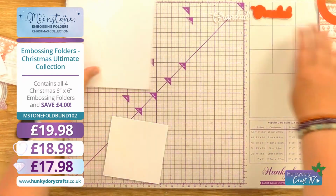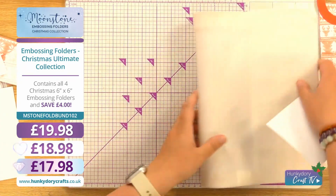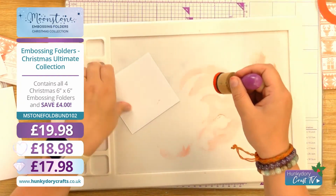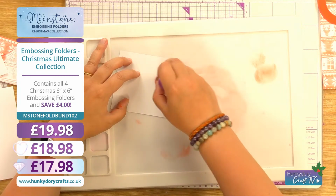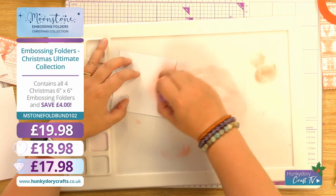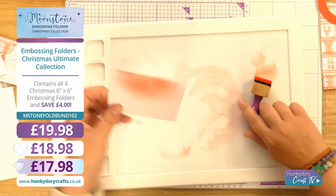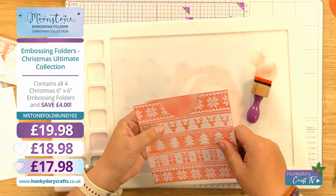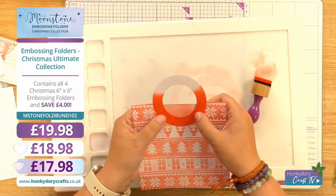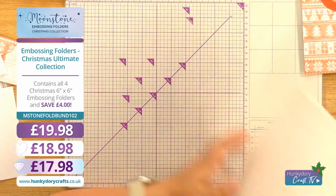Let's just get that messy mat out again, because I forgot a step. And you don't want too much ink on this bit. You just want it really light. And you're only covering where that t-shirt is going to sit. So you want it slightly lighter than the rest. Then this goes on here, and you could choose a different t-shirt colour if you wanted to. Let's put this together.